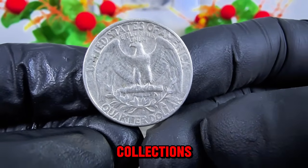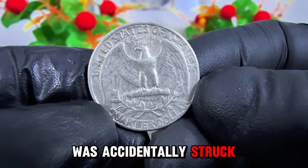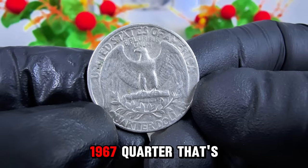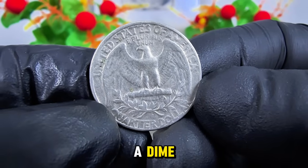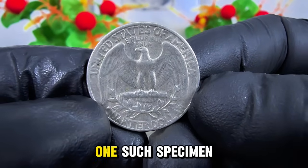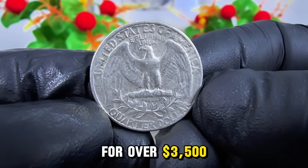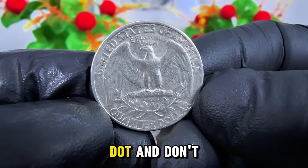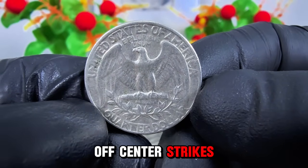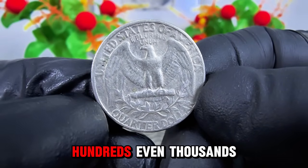Then there's the off-metal strikes, where a quarter was accidentally struck on a dime or penny blank. Imagine finding a 1967 quarter that's the size of a dime, weighs less than 5 grams, and still has full quarter details. One such specimen, struck on a nickel planchet, sold for over $3,500 at auction. And don't forget clipped planchets, broad strikes, and off-center strikes, all of which can boost this seemingly ordinary coin into the high hundreds, even thousands.